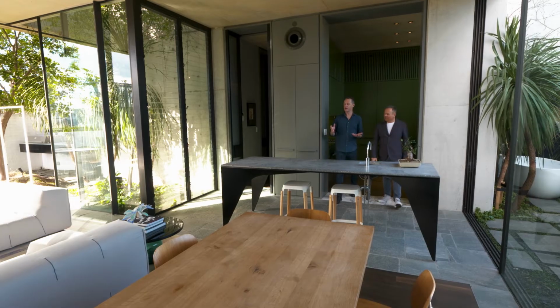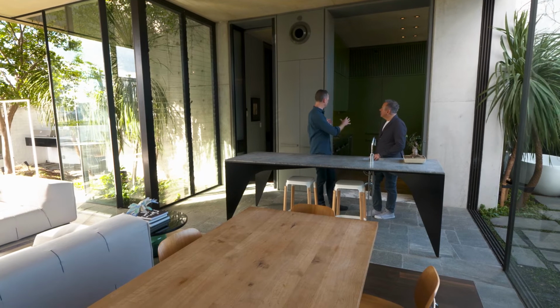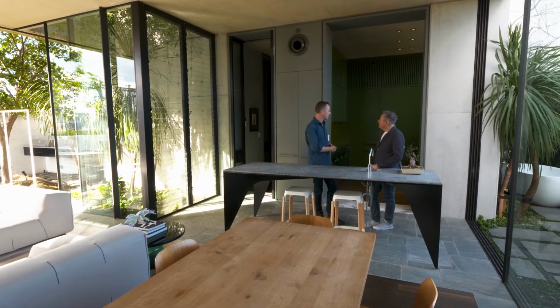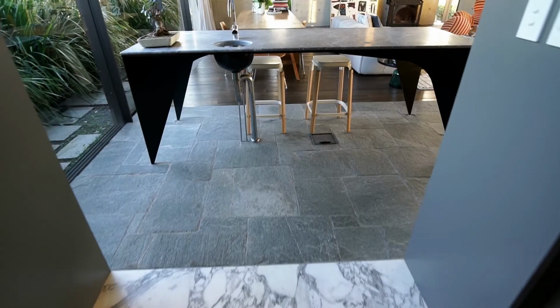One of the things I hate about apartment living is that the kitchen is often in the living room. So we wanted to make the kitchen its own space so you could cook and it'd be quite contained. But at the same time, this island bench is about that connection from the living space into the kitchen.